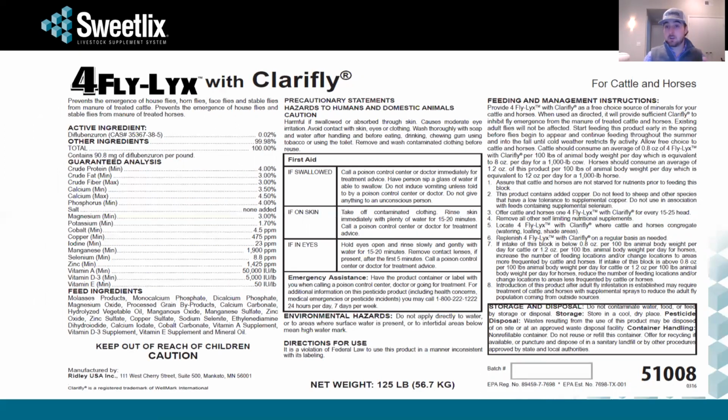Now, it's considered a mineral tub, and that means it's got a lower consumption rate than your traditional protein cook tub. It sits at about that 8-ounce range, where the protein cook tub sits in about a 3/4 of a pound range. So your cost per head per day is going to be quite a bit lower on this 4Fly with Clarifly. It's one of the very few products on the market that's a mineral with fly control that's labeled for both cattle and horses.